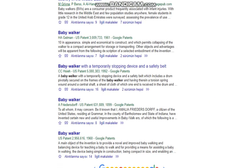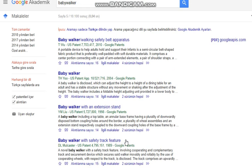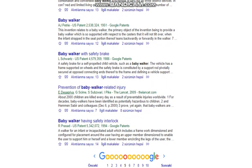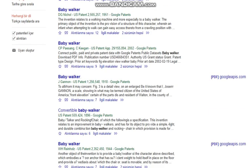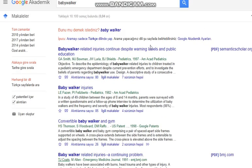Okay, another patent. So it sounds like it is easy to get a patent on baby walkers, so it is useful information for you. Just develop some baby walker patent. Oh god. Google thinks I'm quite interested in getting a baby walker patent. You know, Google offers personal search results. Okay, that's enough. So let's start the first one.